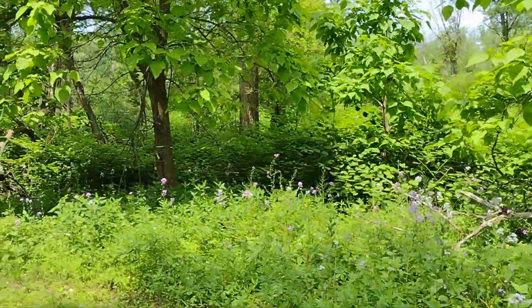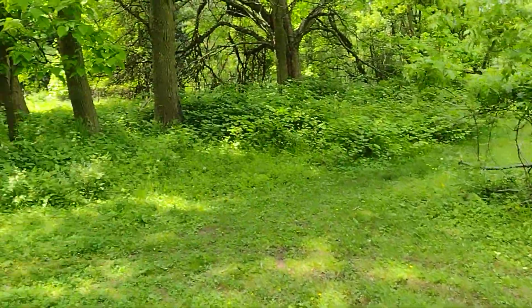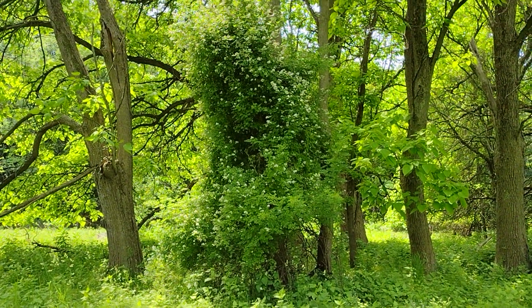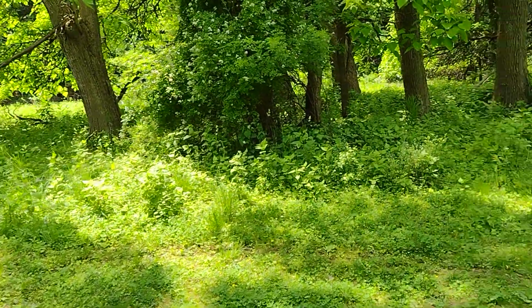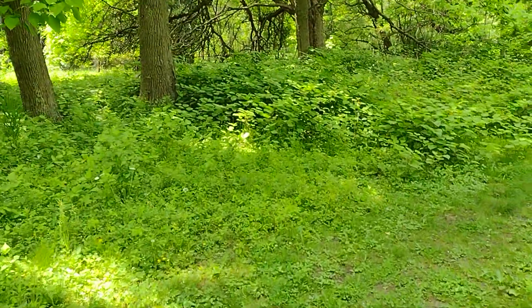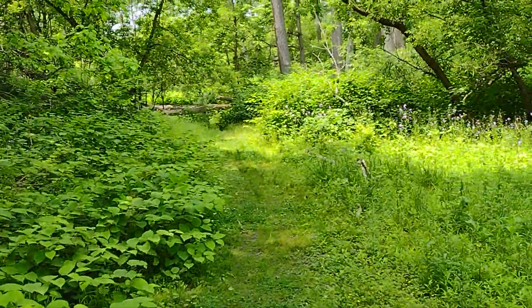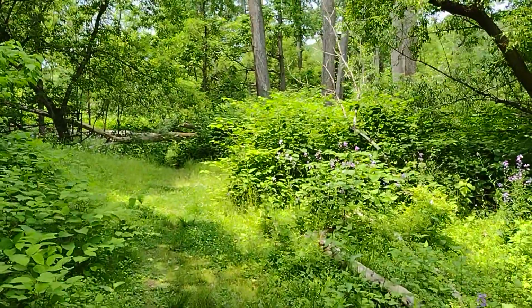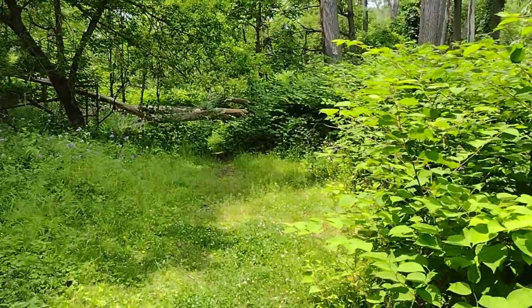It's so pretty out here. Nice and calm. Look at that. It's growing right up the tree. Very pretty. As you can hear, all the birds let us know they're here, saying what's up. As I take you through the woods, we're going down the path.